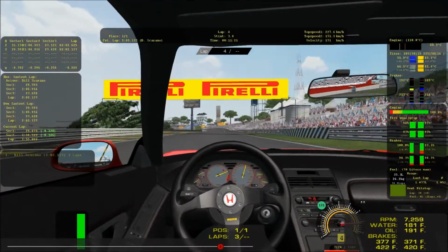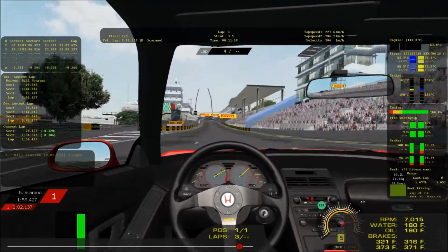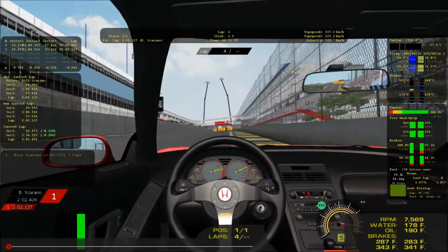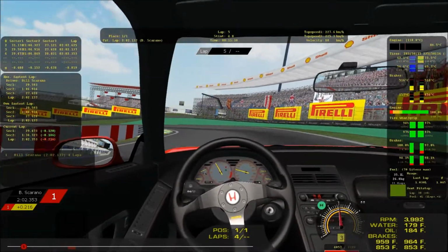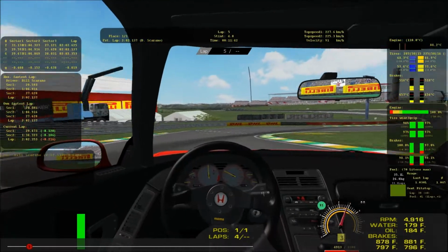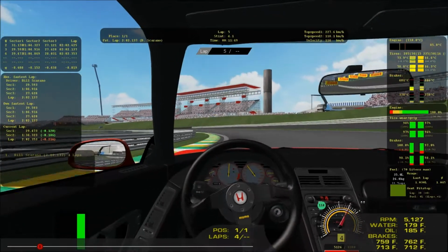Even with the loss of frame rate that I'm getting from running the screen recorder right now, everything is pretty tame, pretty controllable, very predictable. It's not really throwing me any surprises. 2:02.35. Let's see. There we go. Good early upshift.